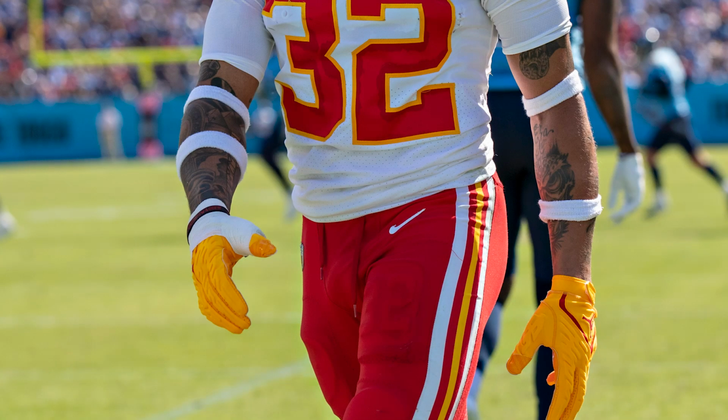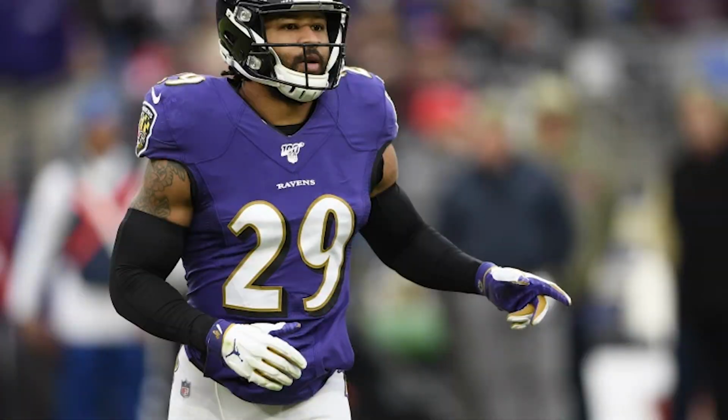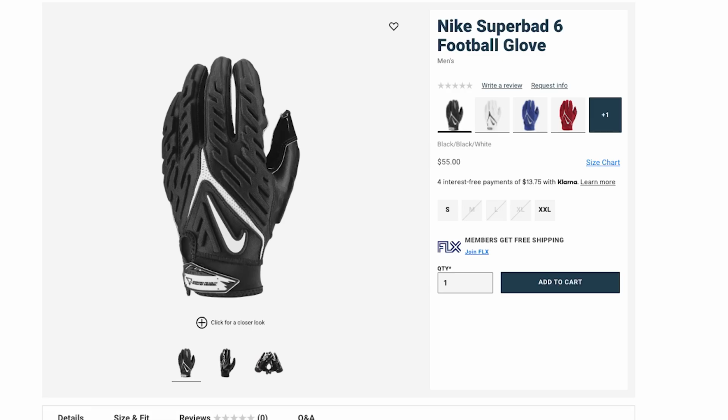These gloves look great. They're worn by guys like Justin Simmons, Tyrann Mathieu, and Jamal Adams. Well, technically, Tyrann Mathieu and Jamal Adams are wearing the Jordan version, but it's the same glove. Now, if you guys want to get the Nike Superbad 6.0, they're about $55 on Eastbay's website.